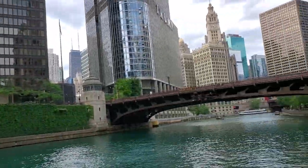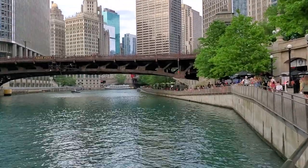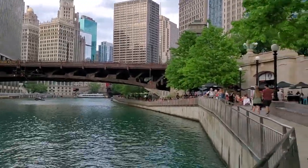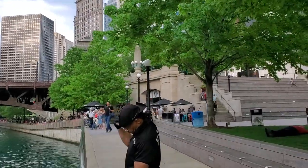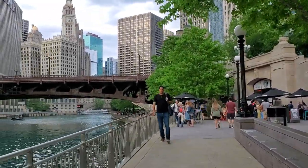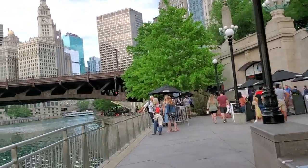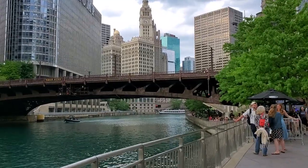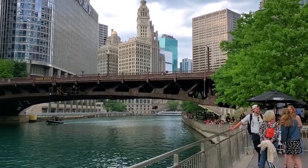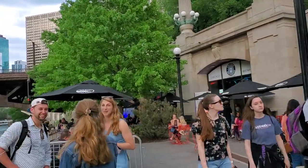And so we're gonna watch. We'll walk down this way. Beautiful, beautiful day. A lot of people are walking on the Riverwalk. So let's just walk on the Riverwalk here.